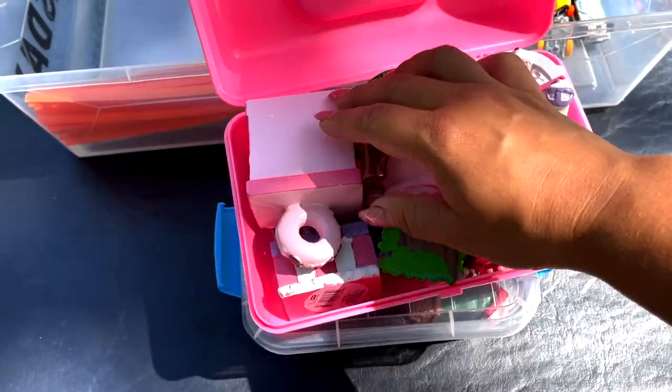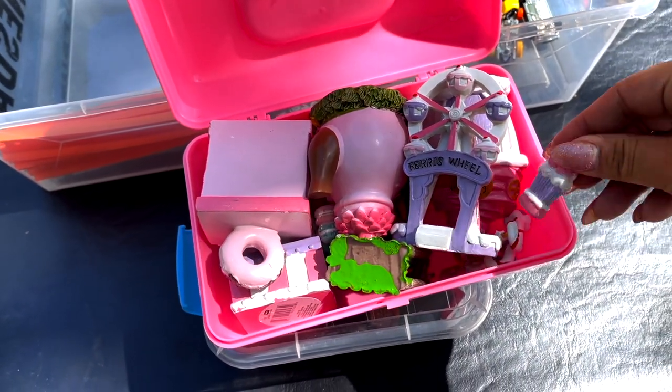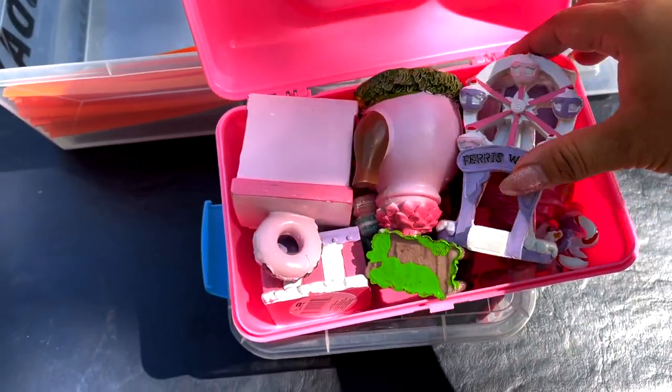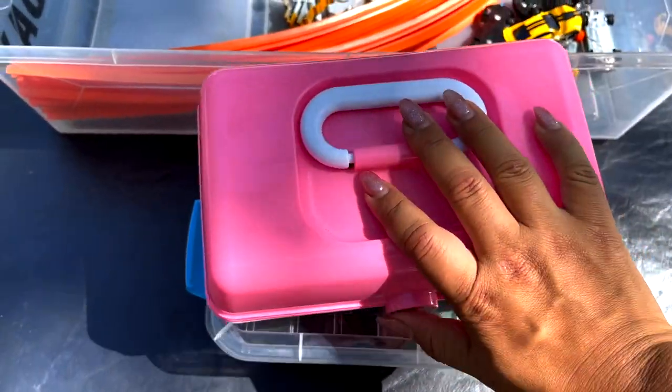They have the Ferris wheel, the donut shop, and then there's a bunch of little figurines in here. There's also little unicorns and stuff at the bottom. This is going to be hard to take out, but let's see if I can find one. Oh, there they are. See, there's a little unicorn right there. But anyways, that is for them.